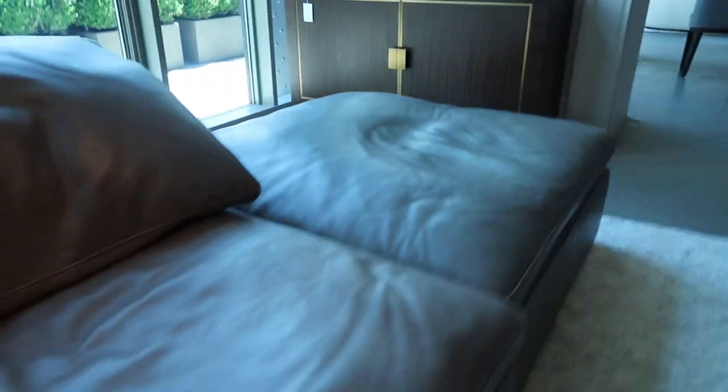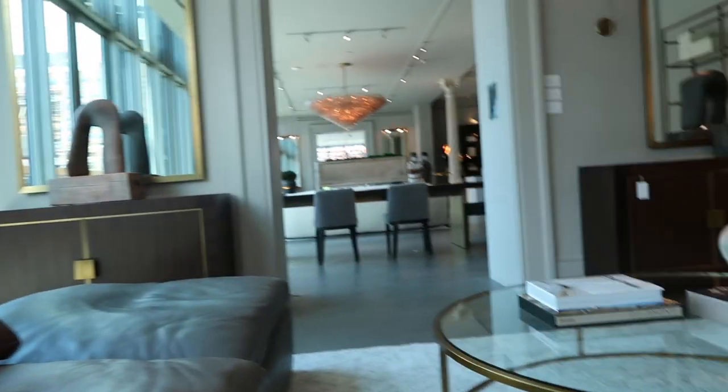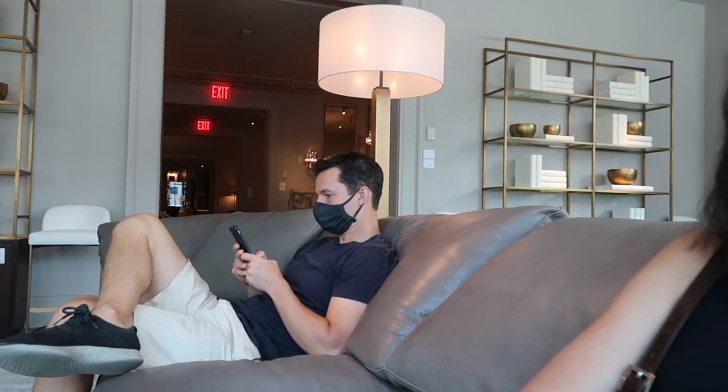Yeah. I feel like, look. Like, this is why I don't like leather. It shows everything. Oh, it is actually. It's a really soft leather. Wow, I actually did not imagine this being this soft. And it's so big, I can hang out over here and do my thing. And you can be way over there.